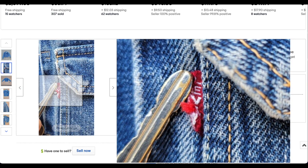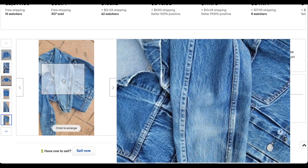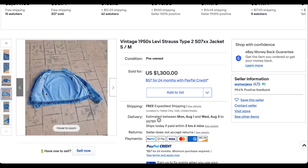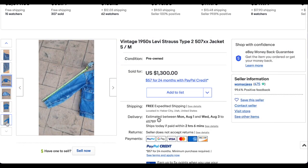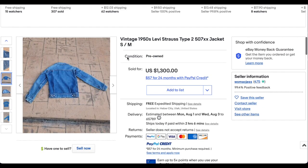The tab is a bit messed up, which is a bummer. There are some tears. Largely in good condition, obviously. Let's see inside the selvage. Yeah, beautiful, beautiful. No label on the inside. Let's see what the... Oh, there they show the measurements. Oh, so this is another... This is interesting. This is about the same exact size as that other Type 2, but this one is not nearly as in good of condition.